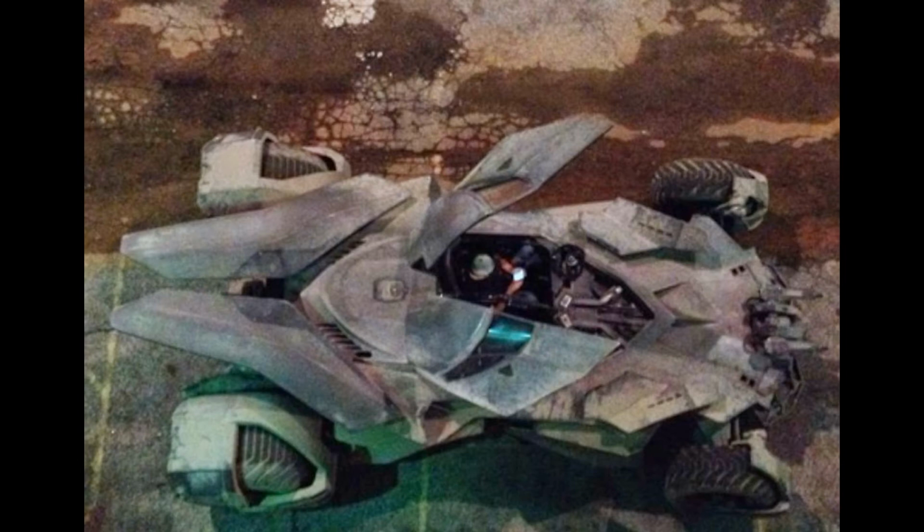This one is an overview from the top. It looks pretty cool on the top. I wonder how it'd look with the cockpit closed. But overall, it still looks pretty cool. And you get a better image of the cockpit.